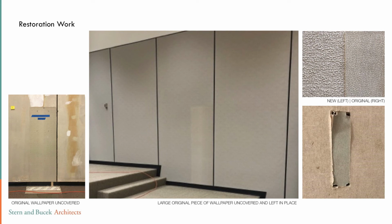The wallpaper, we identified the original wallpaper behind some of the equipment, also behind fire extinguishers, and we left those in place once we reinstalled wallpaper to create little window panes. And one interesting thing, I was able to locate the original manufacturer of the wallpaper, which was sold to another company. That company still had the original drum. So the wallpaper that we put back is from the same pattern drum. It has been retooled, so the pattern's a little sharper, but this is a side-by-side between the original and the new wallpaper.